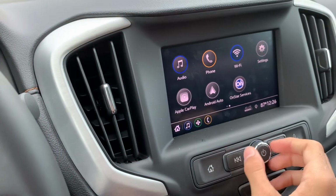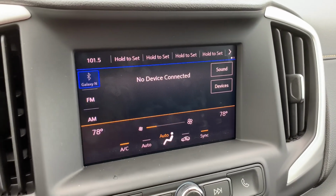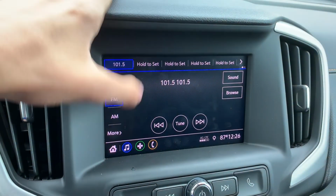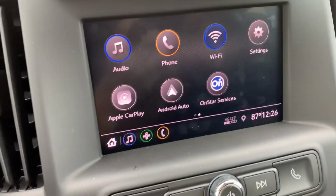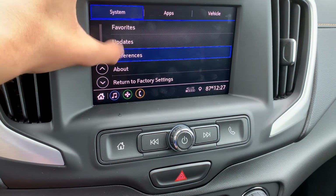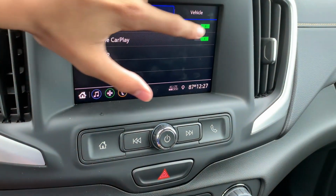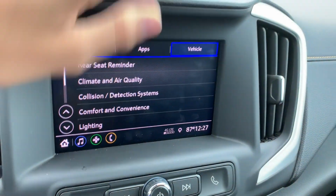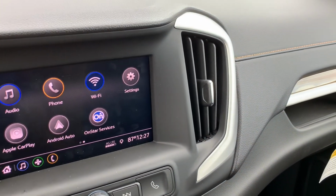And your 7-inch infotainment system with audio, phone, with your Wi-Fi, as well as settings. You can adjust the time and date. Lots of things here you can adjust to your liking, your apps, vehicle, rear seat reminder, climate control, lighting, power door locks, remote start, teen driver, all those things you can adjust.